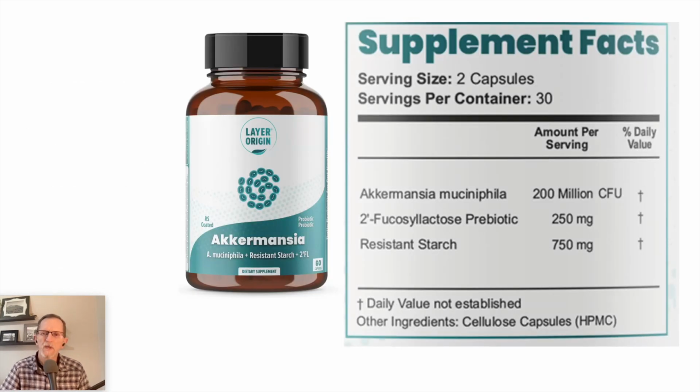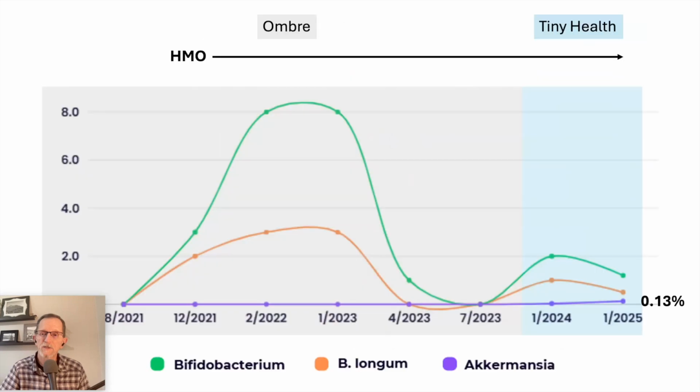So this is what I was taking, and it has 200 million CFU of Akkermansia in it, along with a smaller amount of 2FL in the standard Layer Origin HMO powder. It has 2 grams or 2,000 milligrams of HMO, but this has a smaller amount and then a little bit of resistant starch as well. And I not only took obviously the 2FL in this probiotic, but also 4 grams daily of the HMO powder, which I've been taking for a long time. I've taken HMO for about 3.5 years and 4 grams per day for at least the last year.